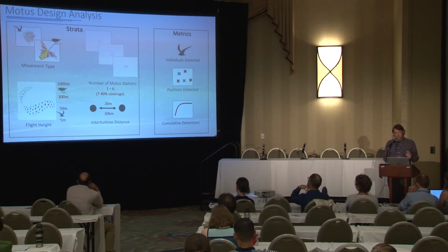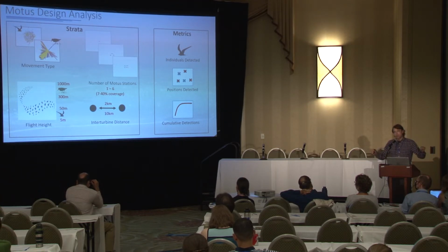And we also tested 2 different inter-turbine distances. So essentially we spaced the Motus stations either 2 kilometers apart or 10 kilometers apart. So we tested a variety of different things that could be changing in these stations.